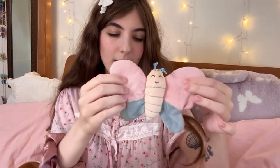And now for just some general honorable mentions just in the spring theme. First up is going to be my Mon Ami watering can plush. And then inside comes with a little crinkle butterfly and 2 little rattle flowers that you water.